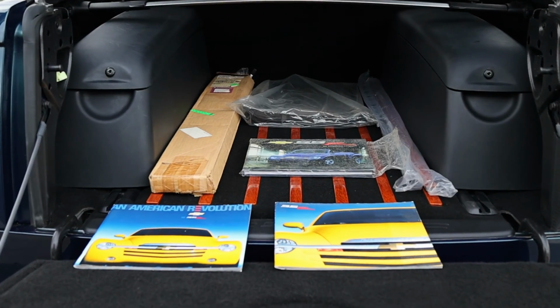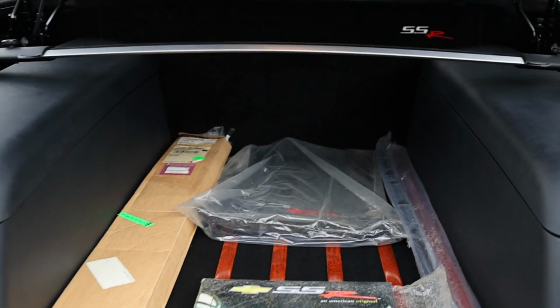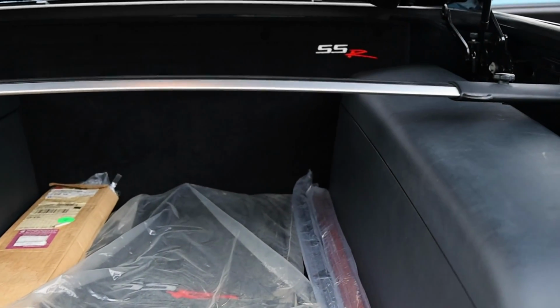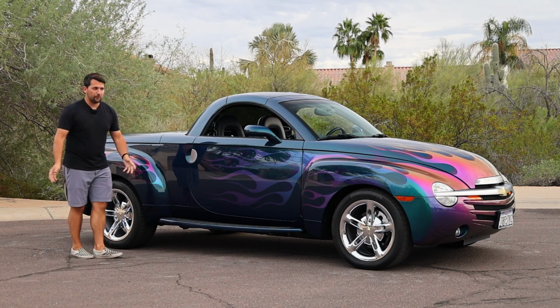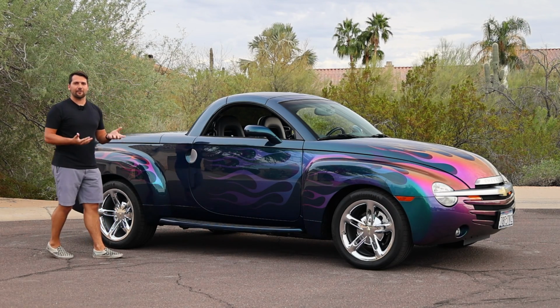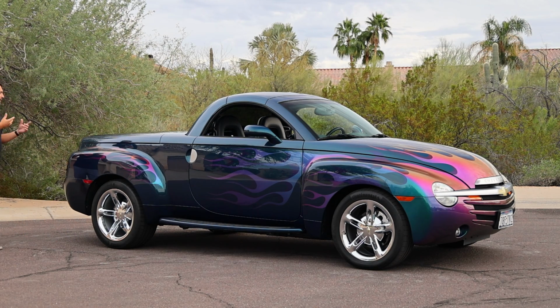And of course, this truck even has the more special options, which includes the rear tailgate with the wood coverings and even the storage boxes, which were also additional features that could be purchased from the dealer at an extra cost. So this is a fairly loaded SSR as far as things go, but that's a quick look at the exterior, including the dual exhaust in the rear for the awesome 6-liter V8.